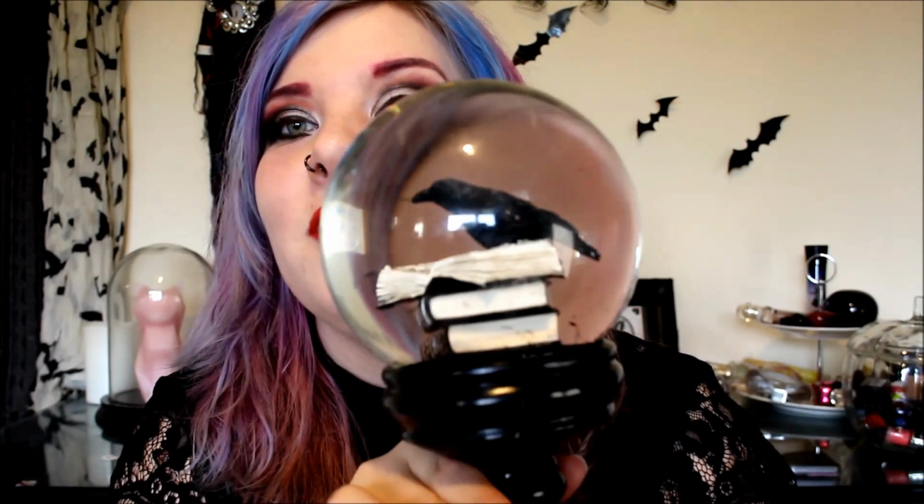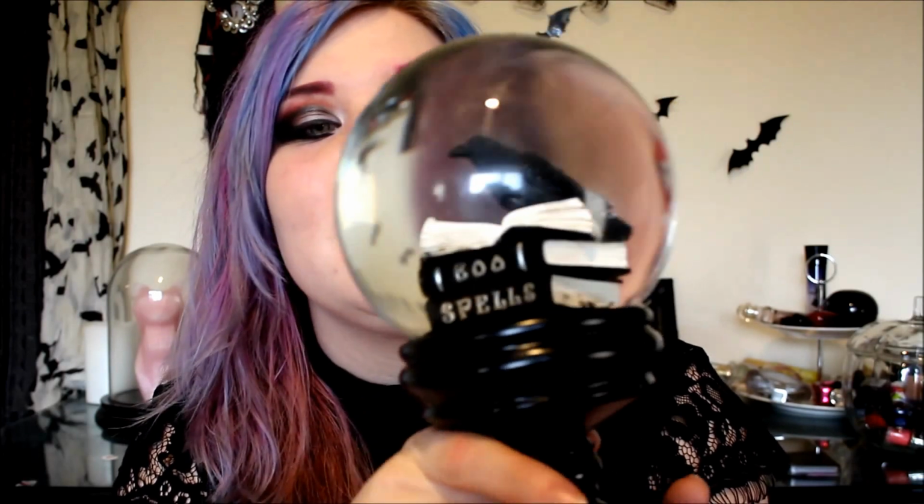How cool is this? It's a raven. They had so many different snow globes. I mean, they had skulls that danced, which were amazing. Pretty much any creepy thing you could think of they had. They even had Halloween cars with the globes on the top. But I liked this one. I thought it was the nicest.